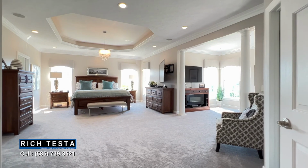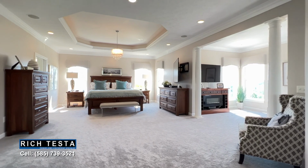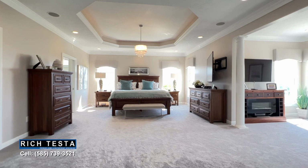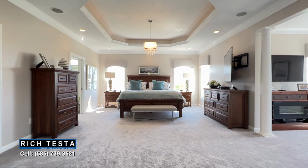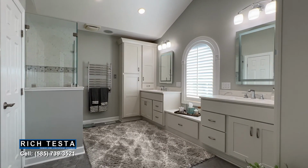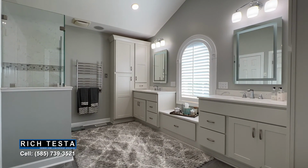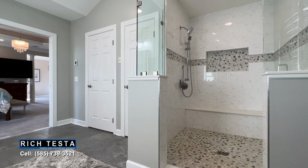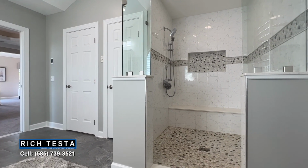and this luxurious owner suite with columns leading to the Lakeview sitting area, a recessed ceiling with ambient lighting and crown molding, 2 walk-in closets, scenic lake views, and a spa bathroom with heated floors, separate vanities, and stunning tile shower. What a great place to relax and unwind.